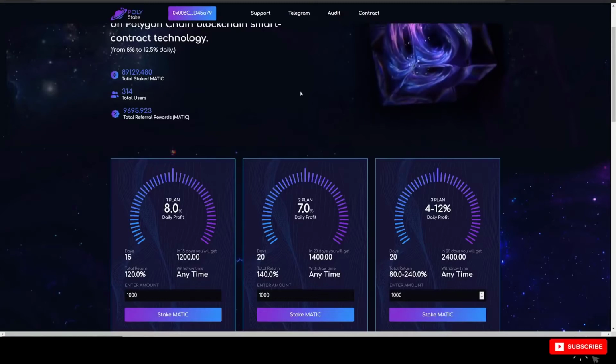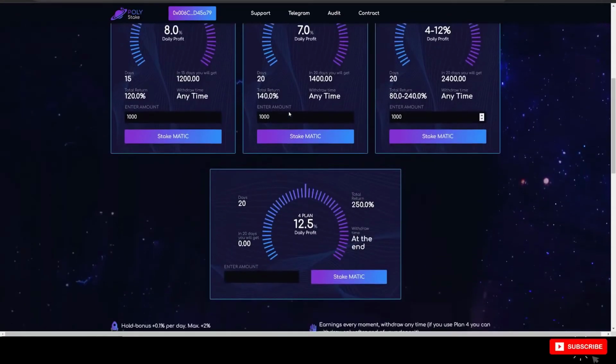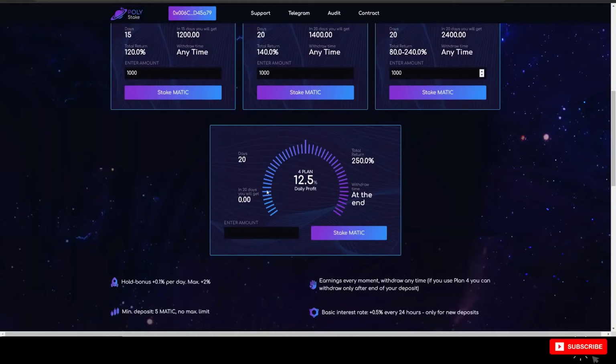You can withdraw anytime, but the one that I really want to talk about is this plan here. If you look at it, this is plan 4. In 20 days, you will get back 2,500 MATIC if you were to put in 1,000. The difference here is that you cannot withdraw any until the end of those 20 days.